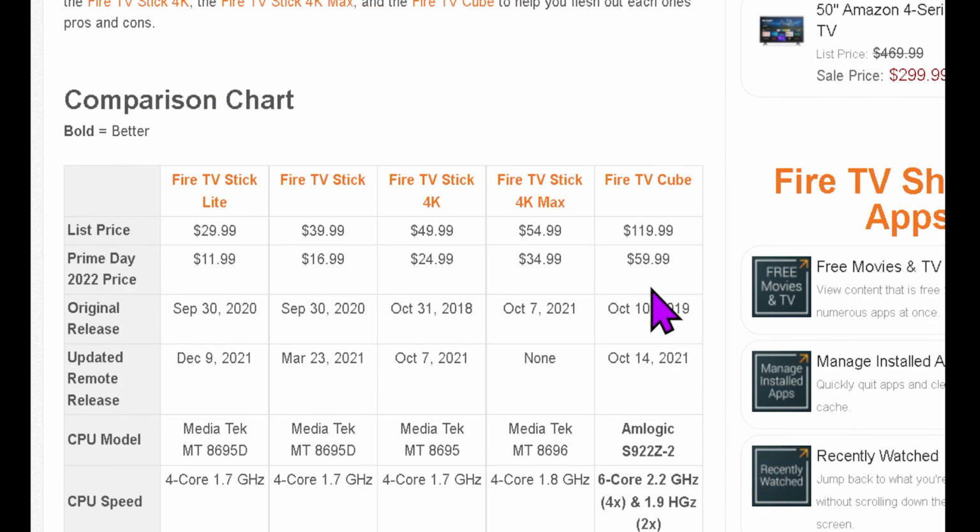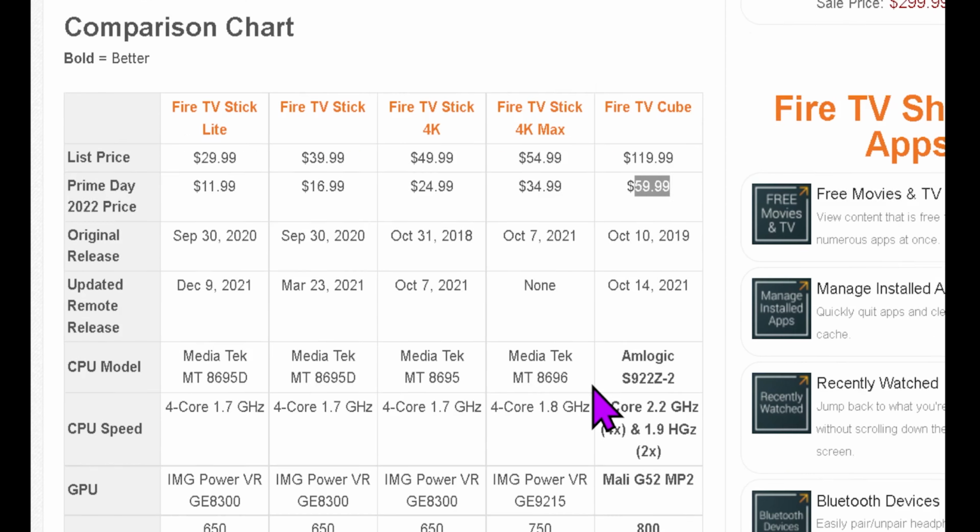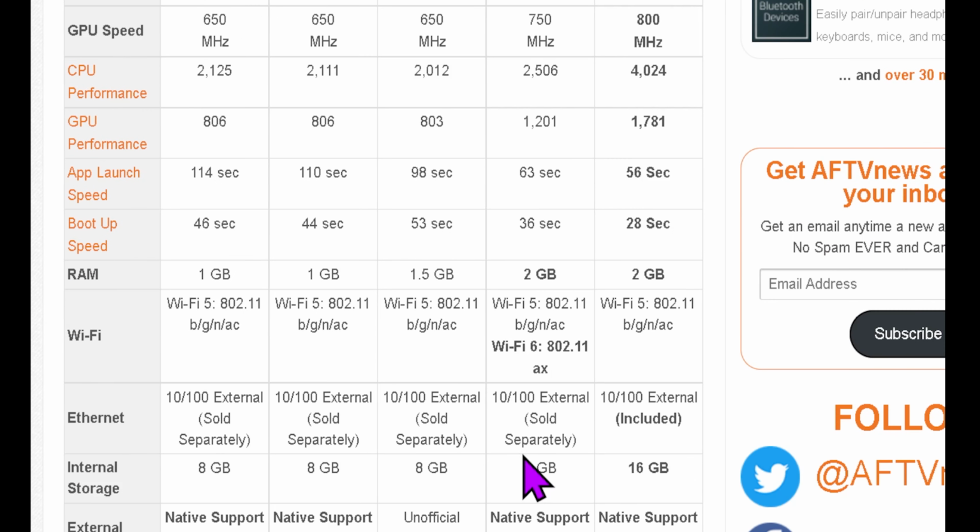Only you can justify the price, right? The price of these devices if they're not on sale. If they are on sale, like the Fire TV Cube was on sale for Prime Day, amazing price. That is an amazing price for that device, and people should have bought it up all day long, right? So that's kind of how I explain this stuff here.